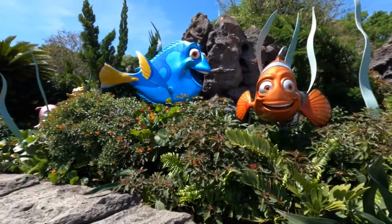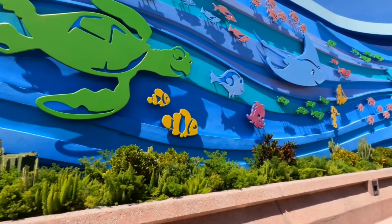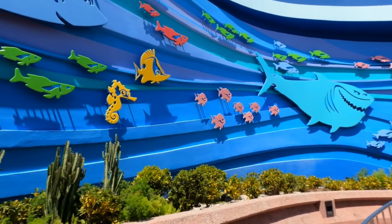Is he orange with white stripes and looks kind of like you, only smaller? Yes, have you seen him? Seen who? Hi, I'm Dory. I am looking for my son. Ooh, I can help.